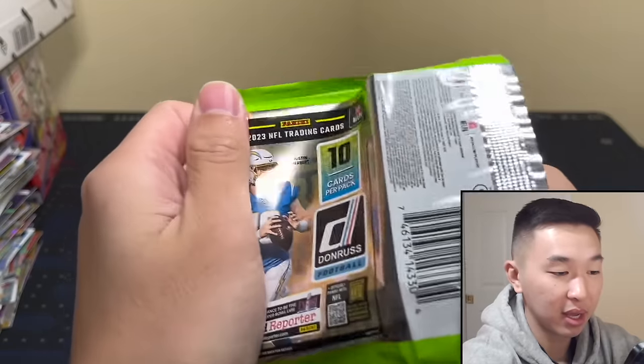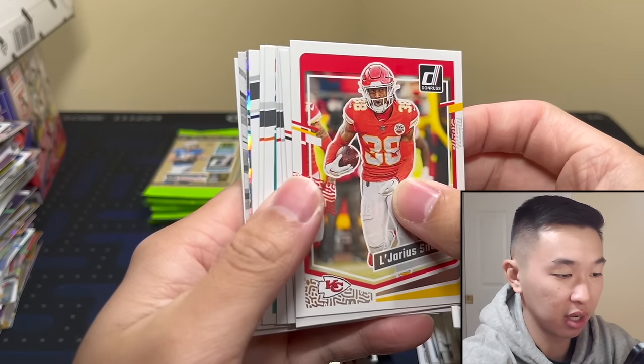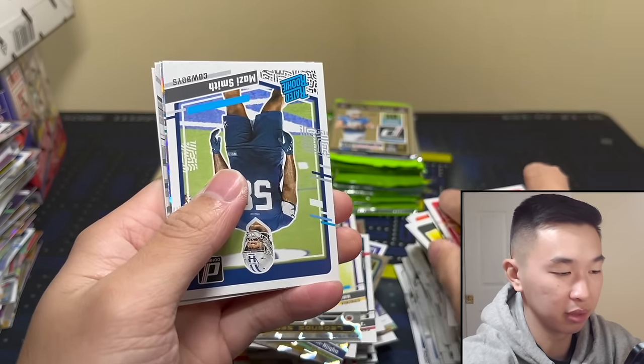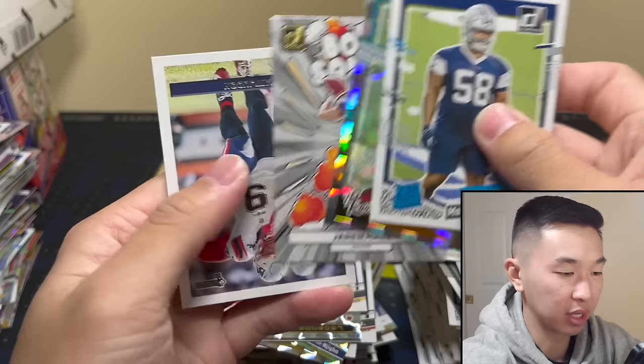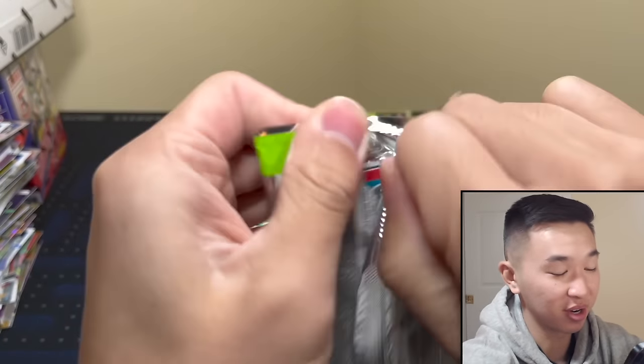Round three will be edited in as a little, like, hey, here's the start of this pack where I pulled it, if I did. Or any other highlights. So, man, this is tough. This is really hard.